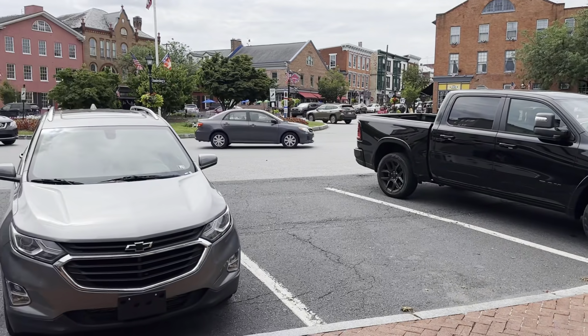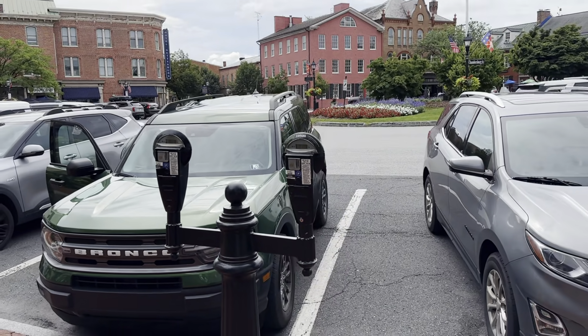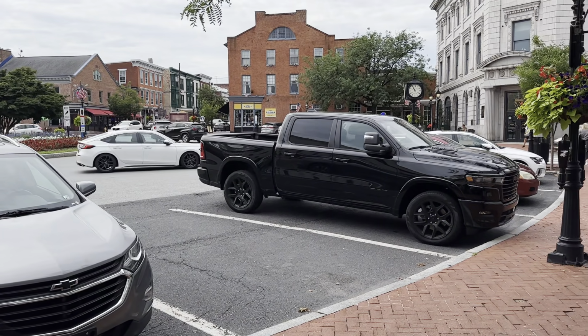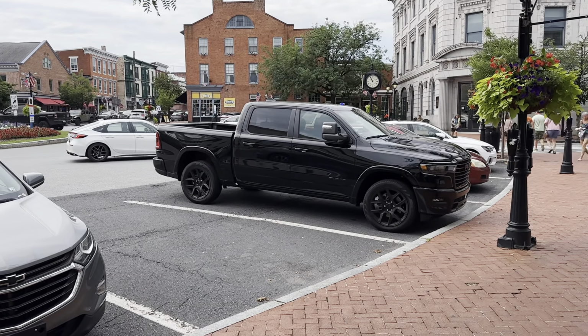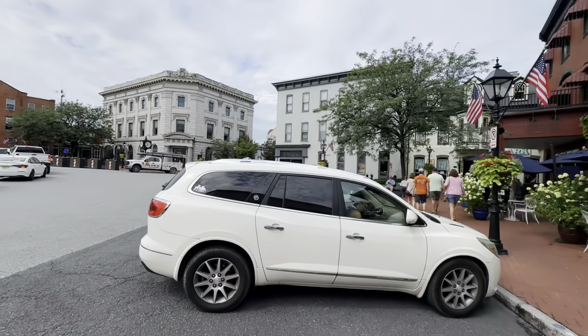If you're visiting the square in Gettysburg, they have parking meters that you can use. We walked down from the 1863 inn that we are staying at. It took us about 10 minutes. So if you're staying down in that area, just walk. We can save a little bit of money instead of paying for parking. The pub is right here in the middle of Lincoln Square.